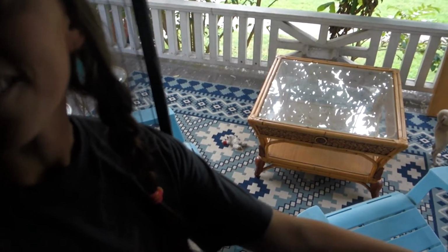I saw a lady moving it out of her house right before summer started, and the sign that she was putting on it said bed bug free, so I snatched that right up.